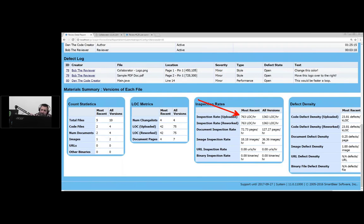If anybody's read the Red Book, written by Jason Cohen, the original guy who wrote this tool, we recommend between 200 and 230 lines of code per hour for reasonable code review. If you're reviewing code at 1,000 lines of code per hour, you're probably not doing a great job. So this will allow you to put a metric on the rate at which code or documents are being inspected.